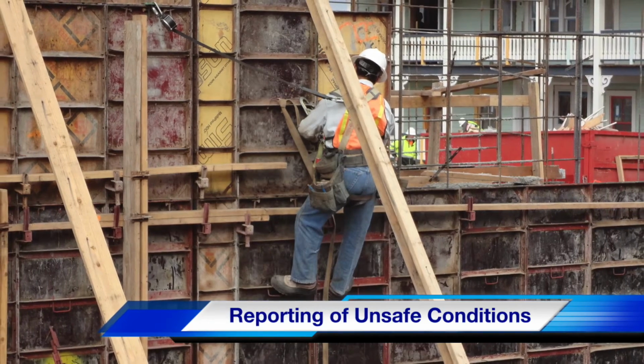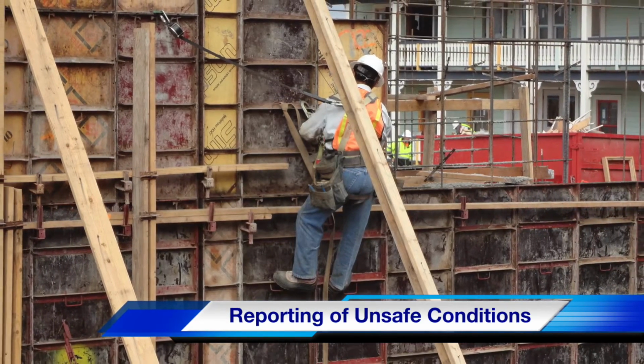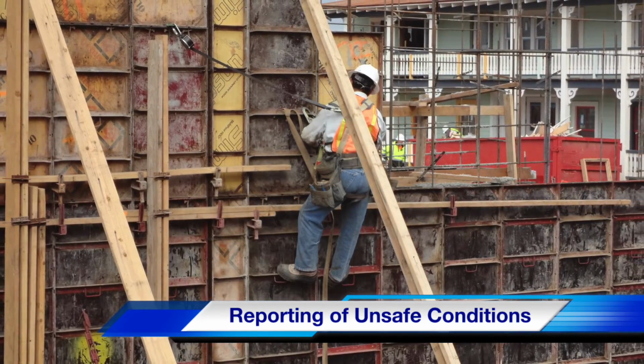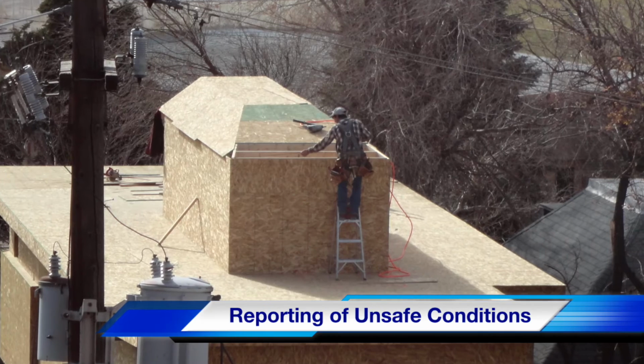Reporting of unsafe conditions. If you see a safety hazard on the site or you create one, it is your responsibility to fix the hazard you created or alert your supervisor to the hazard.